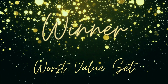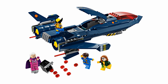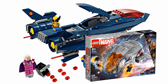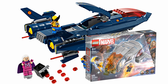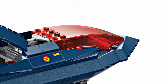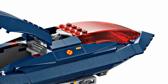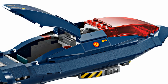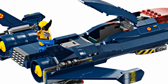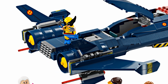And finally, the worst value set of 2024 is the X-Men X-Jet. If you saw my worst LEGO sets of 2023 video, you might remember that the Hoopty won the worst value category and was eventually crowned the worst LEGO set of 2023. For some of the same reasons the Hoopty got my wrath in that video, the X-Men X-Jet has to get that too. I've said it before, as price rises, so do our expectations. An average set at a low price is more forgivable than an average set at a high price. The X-Men X-Jet has a high price. It's £74.99 in the UK, $84.99 in the US, and €84.99 in parts of Europe, but it only has 359 pieces and 4 minifigures. If we go by price per piece, this actually makes it worse value than the Hoopty.